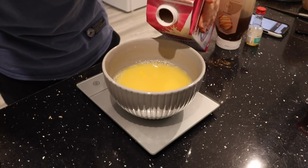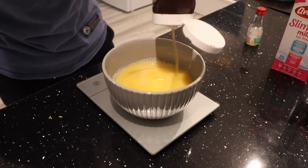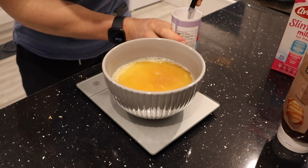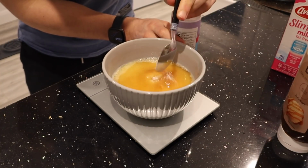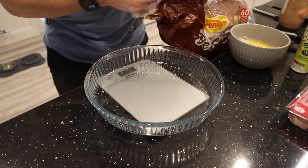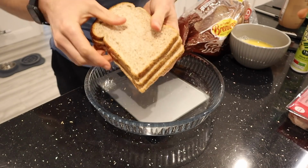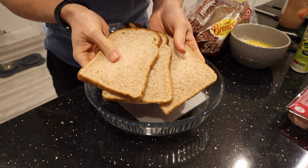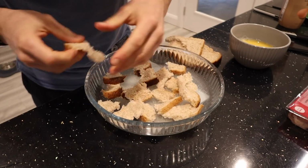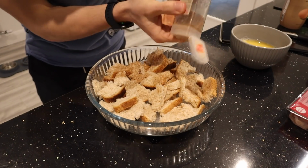Then I'm going to add 40 ml of skimmed milk to the egg mix, 30 ml of 0-cal maple syrup that I get from Bulk, 5 ml of vanilla extract, and half a teaspoon of baking powder. Then just give it another little mix. Okay, I've put my eggs to one side for the moment, and now I'm gonna get 3 slices of this 60 calorie bread and break them up into a Pyrex dish that I sprayed with some 1 calorie spray. Let's sprinkle this with some ground cinnamon.